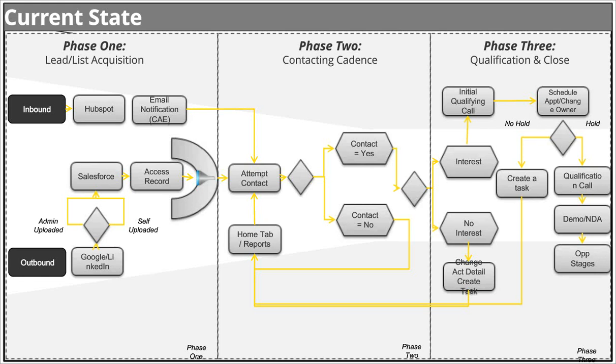So what I've got on the screen here is a current state that shows a generic sales process broken down into 3 phases. Phase 1, lead and list acquisition. Phase 2, contacting cadence. And Phase 3, qualification and close. Now, some tools will cross these boundaries, especially, say, a dialing tool. However, a lot of the tools will fit functionally in one or the other.